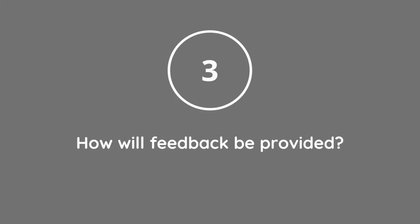Number 3. How will feedback be provided? Working within your school's policies and expectations, what is the nature of expected feedback for these tests? Some creative options could include a mark with few comments, which allows for whole class feedback and pupils noting their own strengths and areas for development. Shorthand marking codes shared with pupils. Verbal feedback with actionable advice.